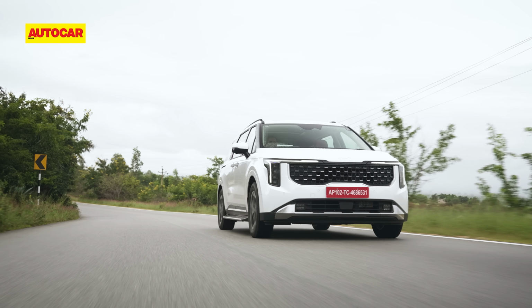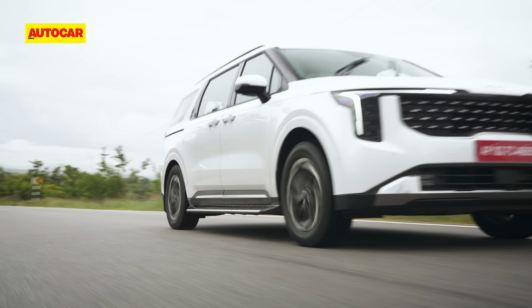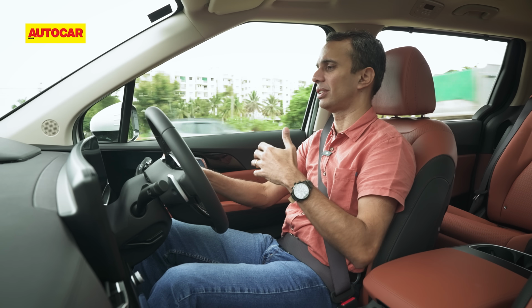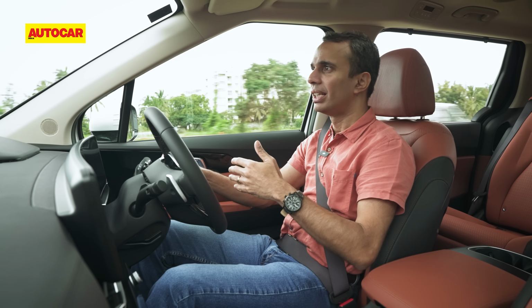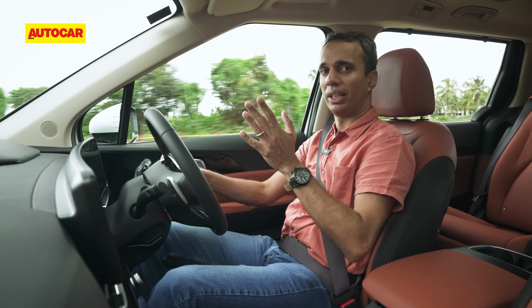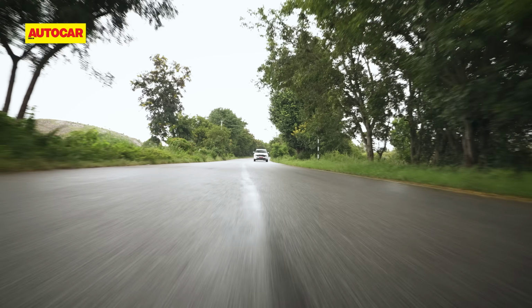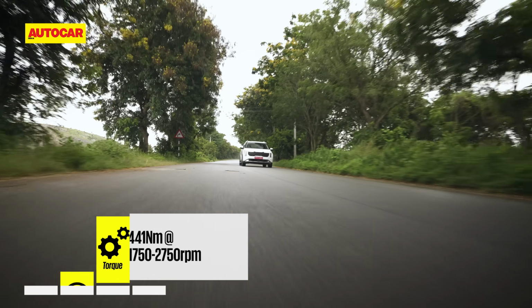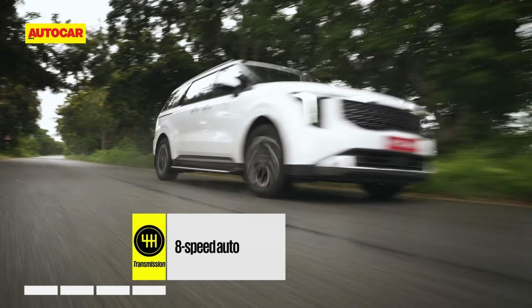Steady state cruising is a silent affair, but it can get quite vocal. Where you can hear the engine is in the transient phases. So when you're at lower RPMs and you press down and you want to get going, the drone does come through. In terms of specs, the engine makes 193 horsepower and 441 Newton meters of torque.